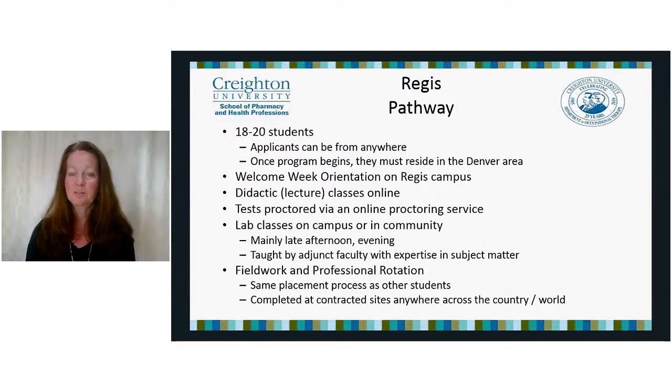So what does a pathway look like? We've got 18 to 20 students expected in the classroom at Regis or in this pathway. These students can be from anywhere in the United States. They just need to apply to Creighton's program and indicate that they're interested in the Regis pathway. Once the program begins, they must reside in the Denver area as they'll be expected to come to campus or somewhere in the community for different classroom or lab experiences.